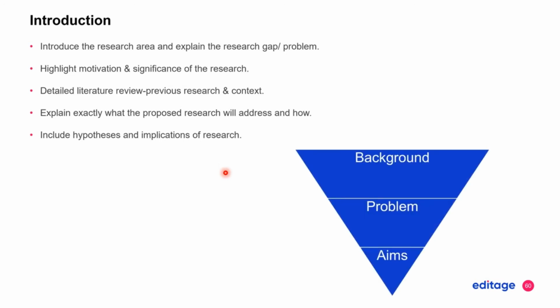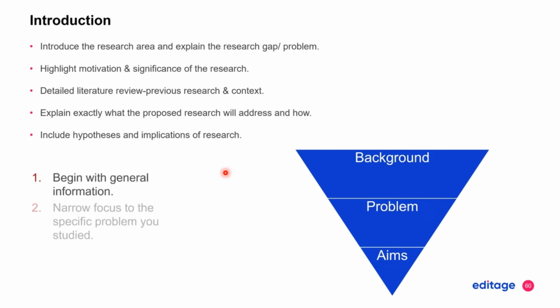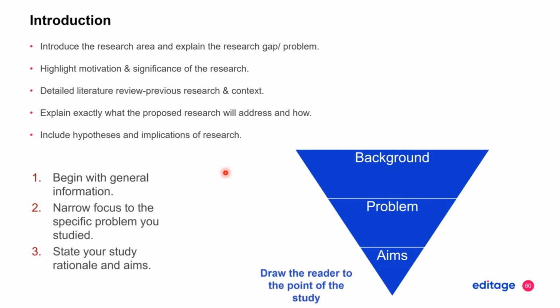So again, you want to start broad, address the problem that you're studying, and then your specific aims. So begin with your general information, and then state your specific aims and rationale, and draw the readers to the point of your study. What is the research gap you're trying to fill, and how will your research be an answer to the question that you were trying to solve?